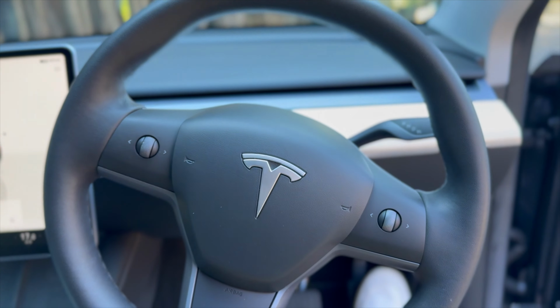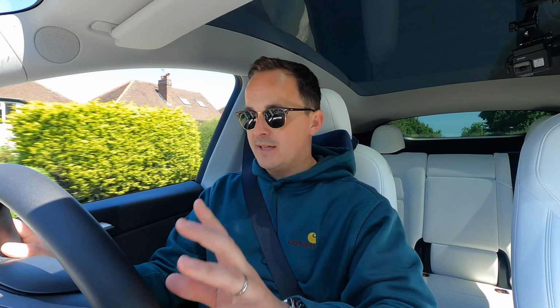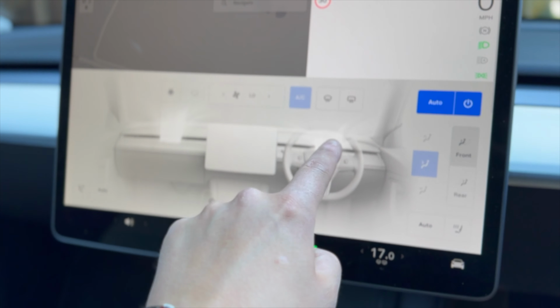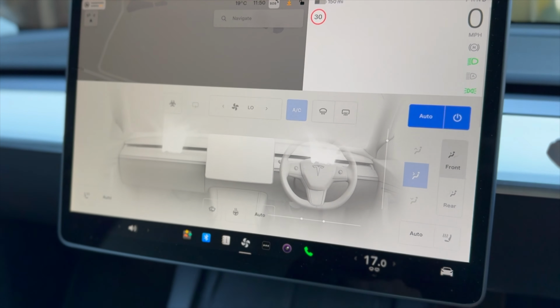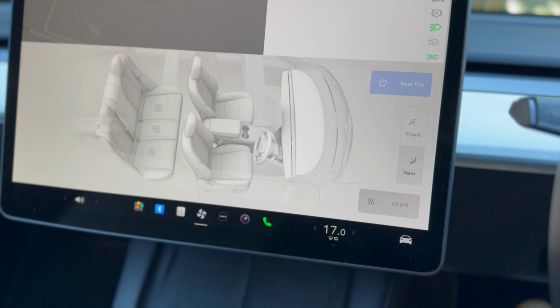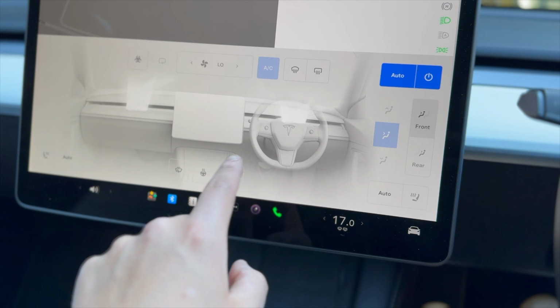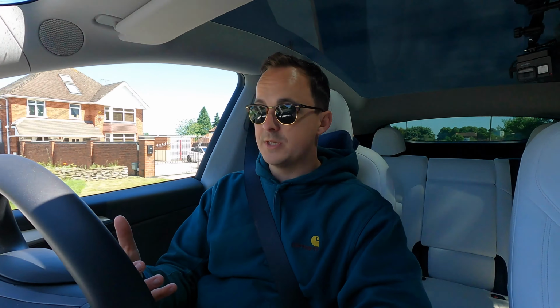From a technology perspective, obviously Tesla are market leading in this respect. They are so far ahead of most things that I use, arguably too far ahead, subject to your preference. But where the Tesla excels in itself is that this car is actually more usable and easier now than when I first had it, because the technology has developed and Tesla is creating shortcuts all the time.